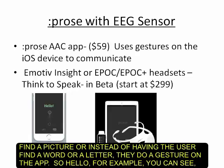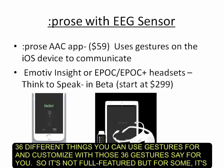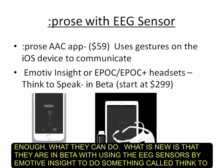So hello, for example, in the lower left, you touch on the bottom and move your finger up, and that gives you the hello phrase out loud. So it's gesture based on the iDevice. It has 36 different things you can use gestures for, and you can customize what those 36 gestures say for you. So it's not full featured, but for some it's enough. It's what they can do.